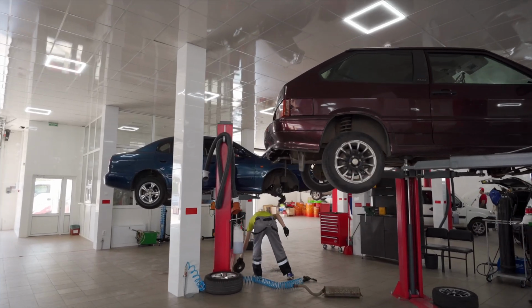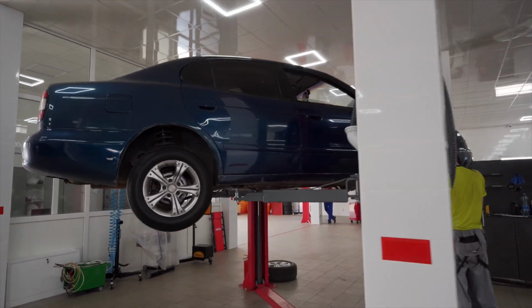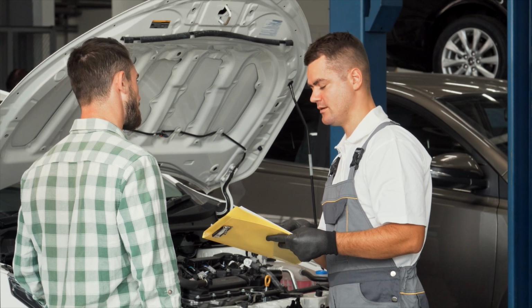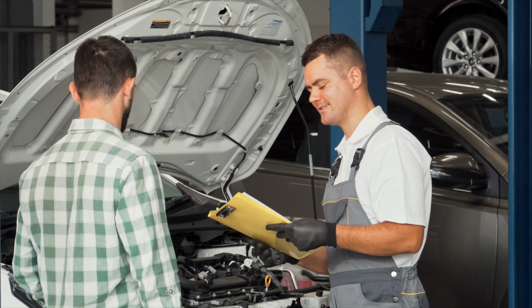Sixth, this is the step that saves people the most money, and the one most buyers skip. A pre-purchase inspection can uncover transmission issues, suspension wear, hidden leaks, and frame or accident damage. It's a small upfront cost that protects you from massive regret.